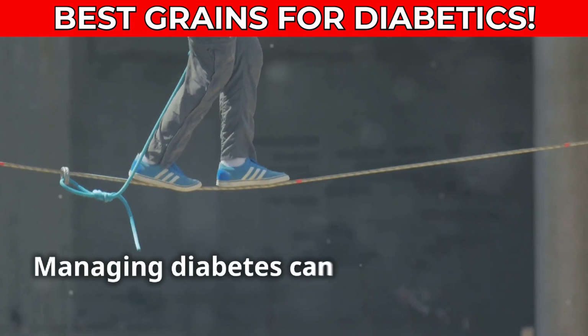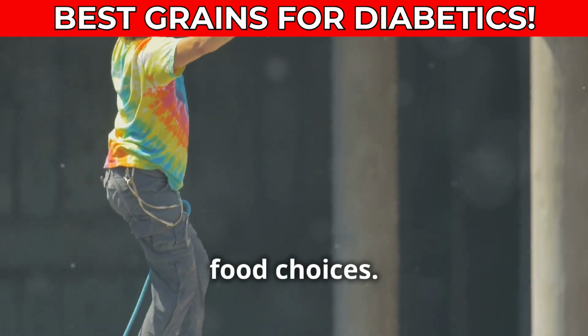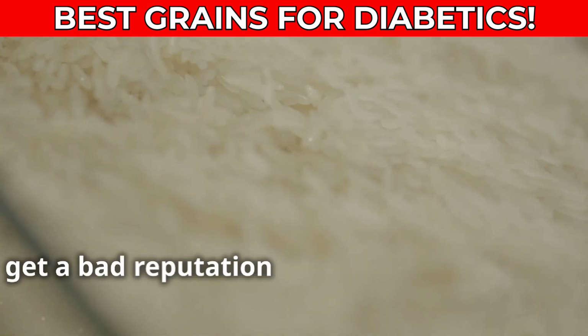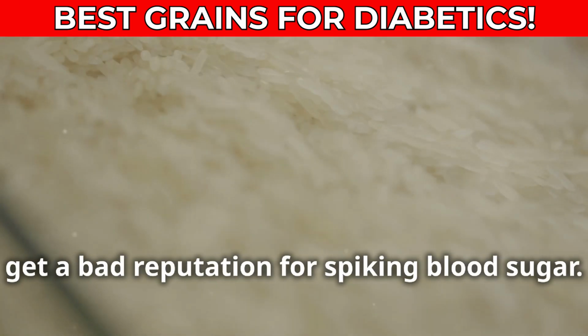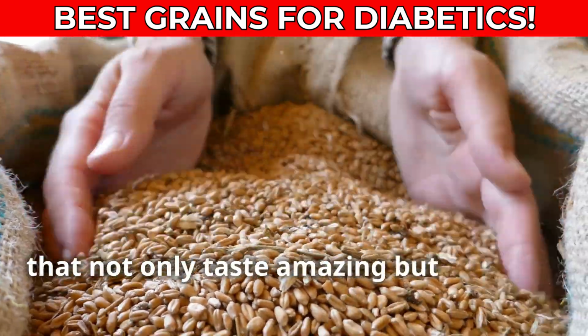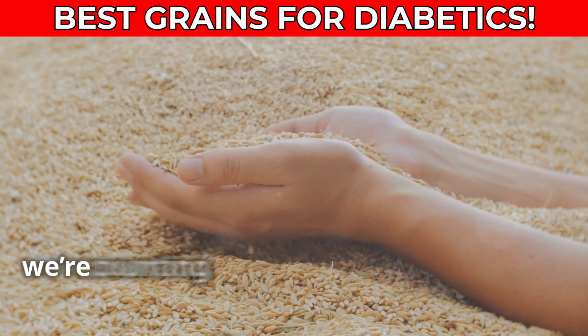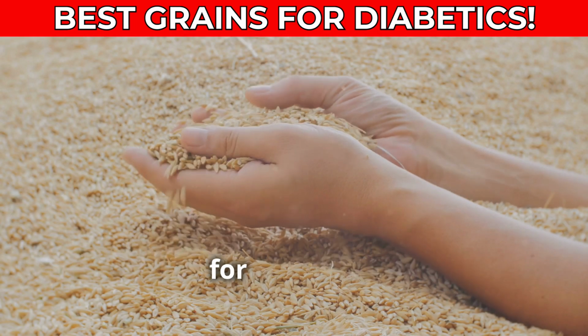Managing diabetes can feel like walking a tightrope, especially when it comes to food choices. Grains in particular get a bad reputation for spiking blood sugar. But what if I told you there are grains that not only taste amazing, but also help lower your blood sugar? Yes, they exist, and today we're counting down the top 8 best grains for diabetics.